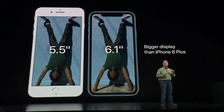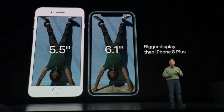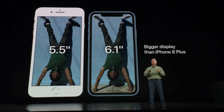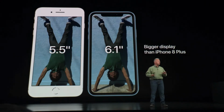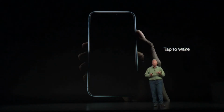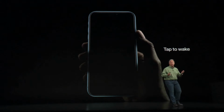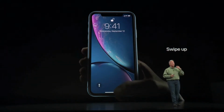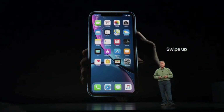It is a bigger display than the iPhone 8 Plus in a smaller design. The design actually fits perfectly between the size of an 8 and an 8 Plus. So we think it's going to make a lot of customers really happy. And it is an iPhone X experience on an LCD display. So that means you tap it to wake it up. There's no home button. You swipe up to go to the home screen, first for an LCD display.